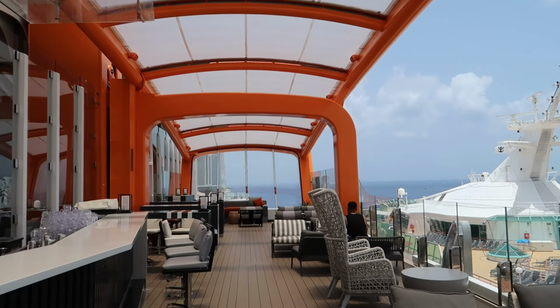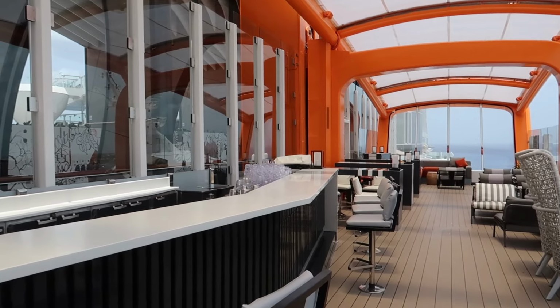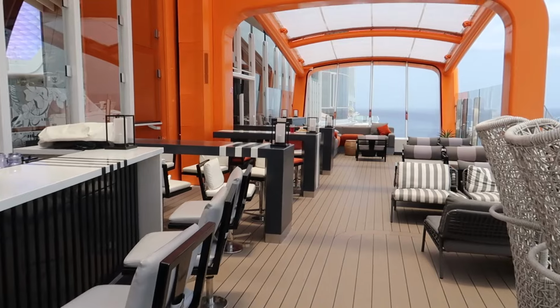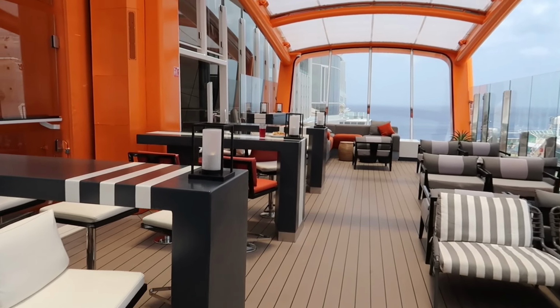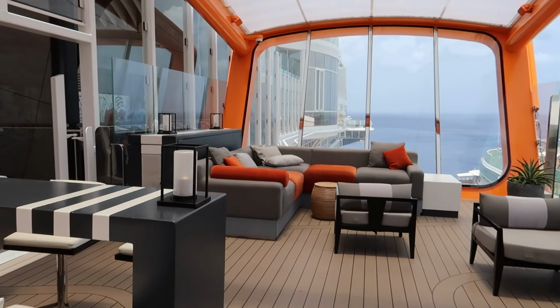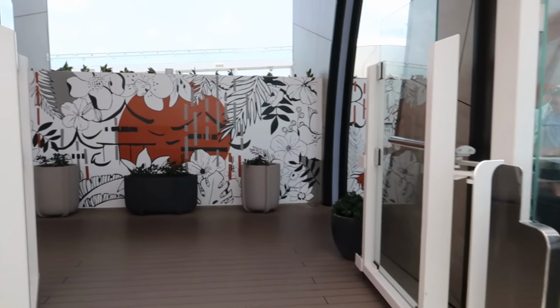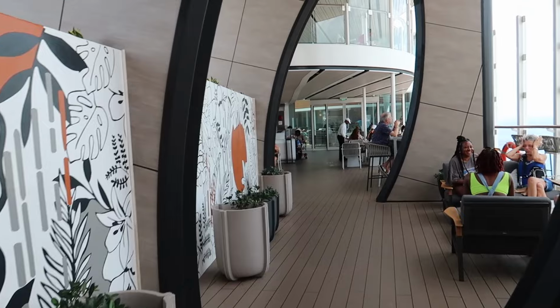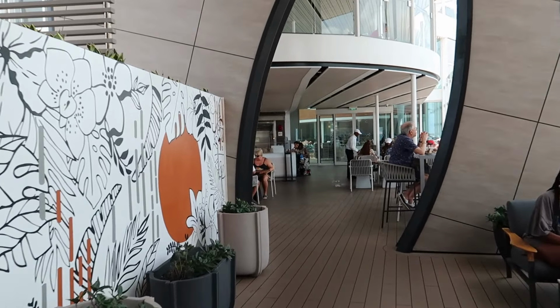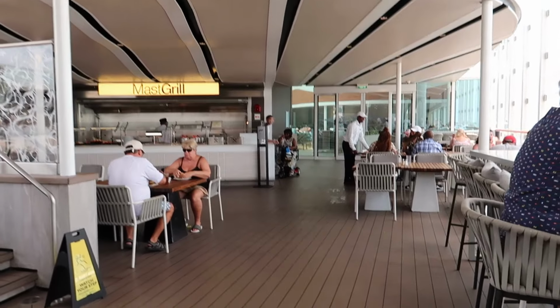And then, like I said, this magic carpet will actually move independent of the side of the ship and go down levels all the way to the bottom. And then coming over this way, the magic carpet continues on. And then the access, or the exit, or the entrance, depending on which way you're coming, is here, back to the rest of the ship in deck 14. So this is gonna lead us to Mast Grill. And this is where you can get some hot dogs and hamburgers.